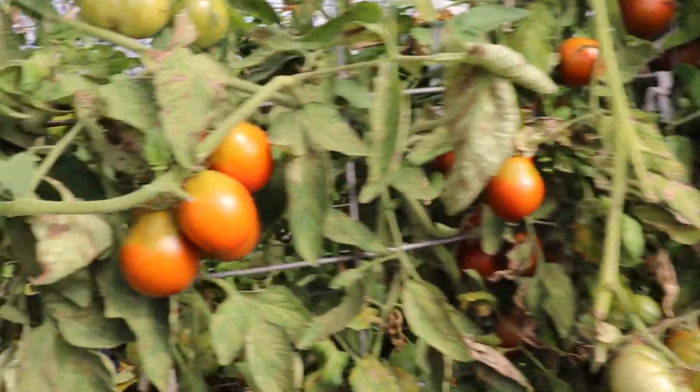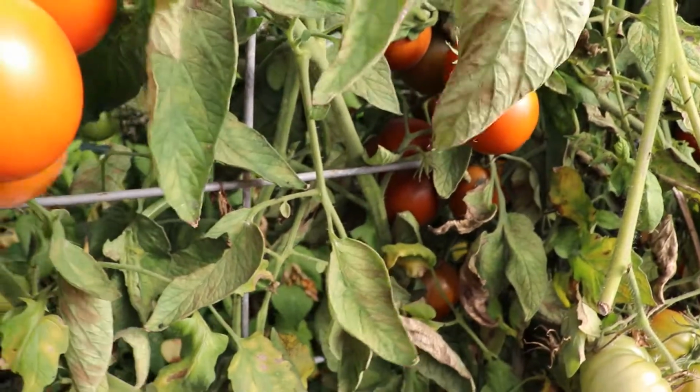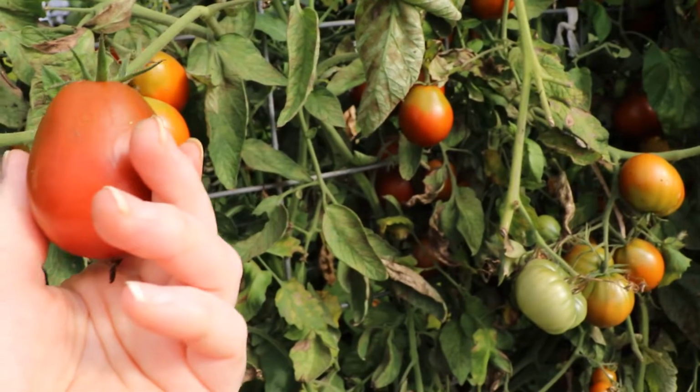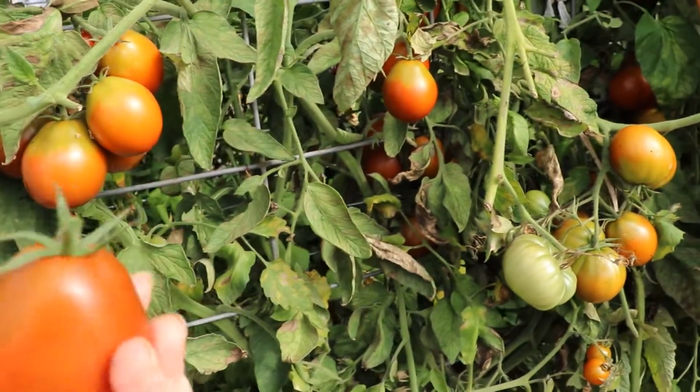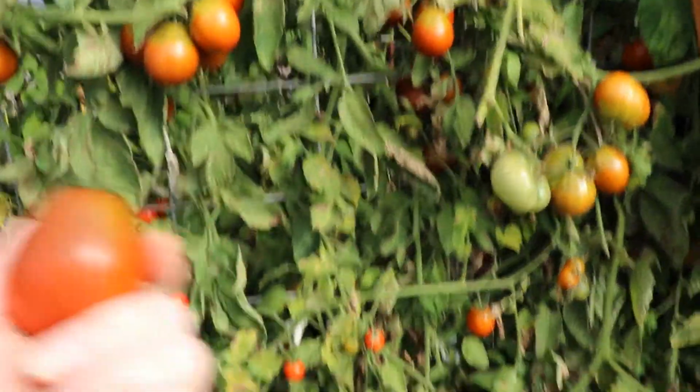But I'm going to go through and pick anything that looks about like that ripeness and take it in the house and let it finish so it doesn't split, because these do like to split. And it is getting quite cold at night. It almost feels like it might freeze soon.